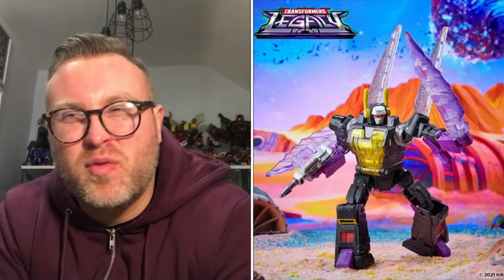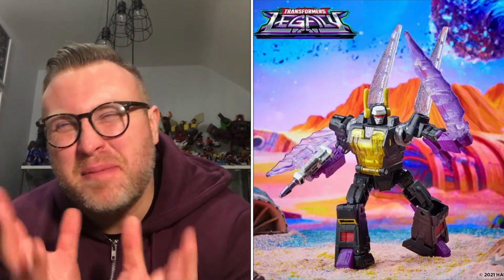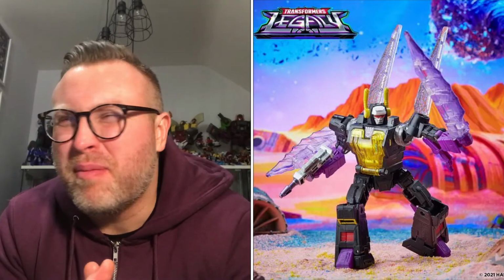Then we got to the newer reveals, shall we say, and a couple of Deluxes. So Kickback, really excited about Kickback. I think that the Legends Insecticons we had were okay, but they're a little bit dated, and I think Kickback looks great. Yeah, the Energon weapons are a little bit of a gimmick, but you can always remove them and put them to one side.